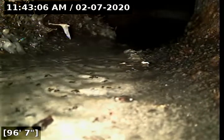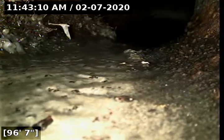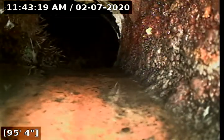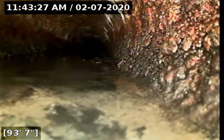So just to reiterate, the homeowner is responsible for the private portion of the line, and the city will take care of the public, which is what we saw at about 98 feet. We're noting some root intrusion. Water was run prior to and during the inspection, so that's why there's some residual water flowing away from the house.